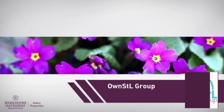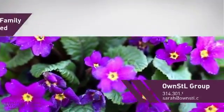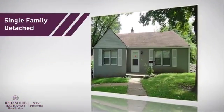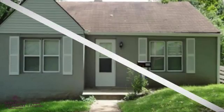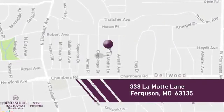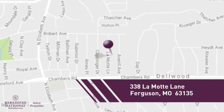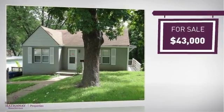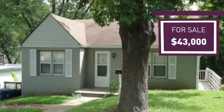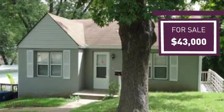Here's a property listed by your experienced agent. This single-family home provides the comfort and privacy of being on your own lot. And it's located in this area. Currently listed at just under $45,000, it provides a strong value in a great location.